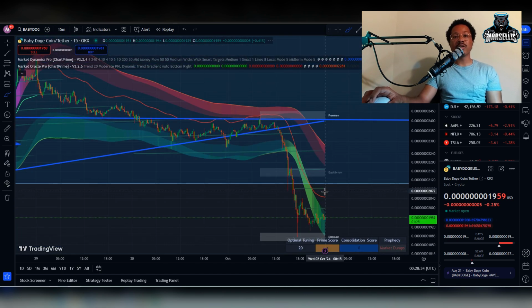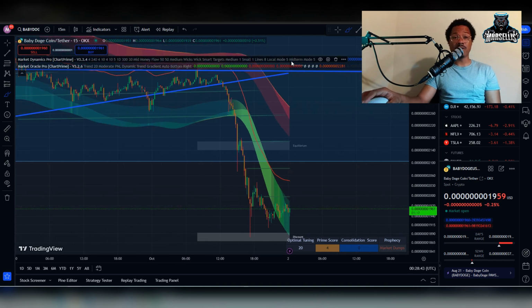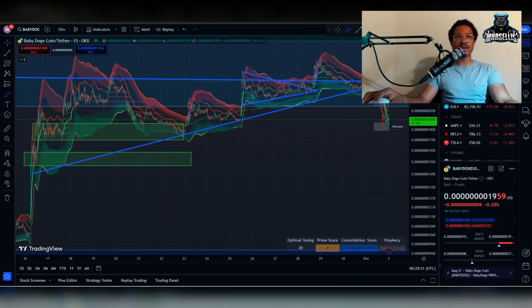We have really good support. If you look over at the other chart, the 15-minute chart, you can see we have really good support at 0.00000001880, somewhere around that area. So we've got really good support for that. So it's only a matter of time. I think this is just a drop in the bucket again. I don't think this is a really big deal for us.